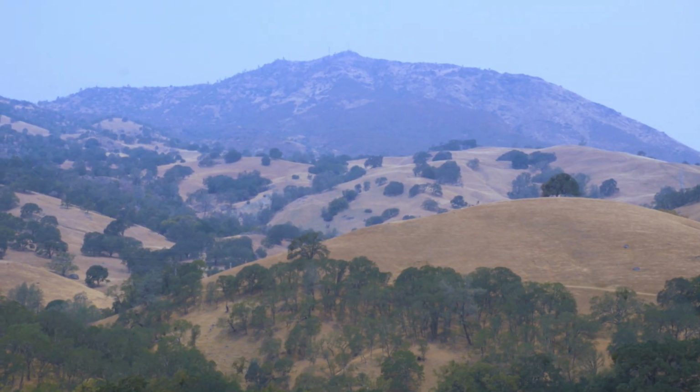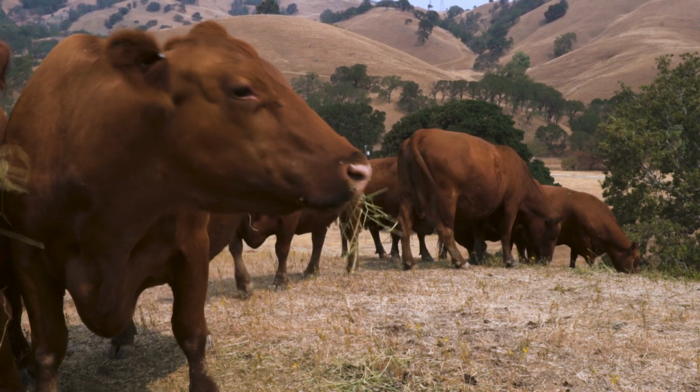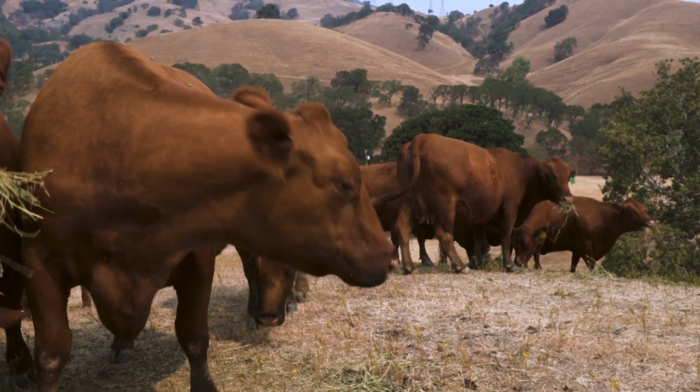Rangelands are low input systems. Livestock on this landscape are grazing, consuming vegetation that's growing and reproducing naturally on its own. So we don't typically have human interventions of fertilization, irrigation, and cultivation, etc. And so then there's of course that vulnerability to when the defining resource, rainfall, is either inadequate or the timing isn't right for vegetation growth.